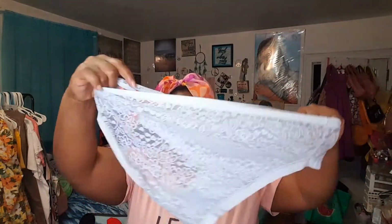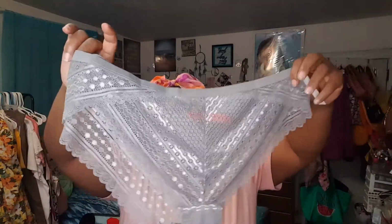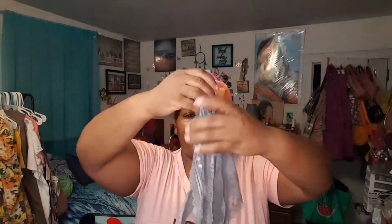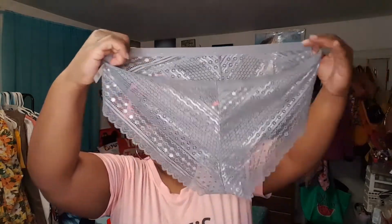So yeah, I think I do better with the 3X. So yeah, cute. Last but certainly not least, oh, they gave me a boy short kinda. These are cute though. This would be cute with a skater skirt or dress. These are cute. So I don't own any of these styles, so that's good.